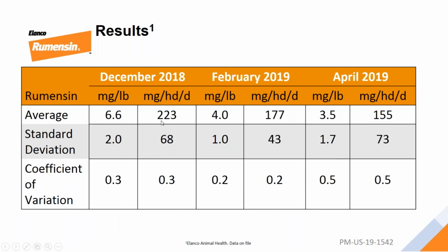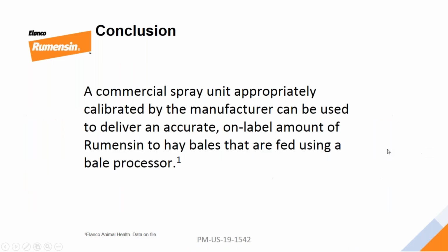So in December, when we went there, our results were higher than we expected. What had happened was the machine hadn't been calibrated in a while. So they recalibrated the machine. We went back in February and in April, and you can see we're right on our target label of 50 to 200 milligrams. And the results were exactly what we'd hoped.